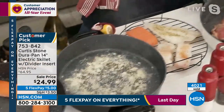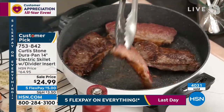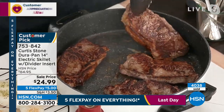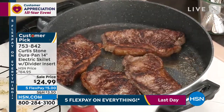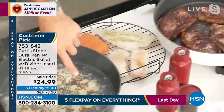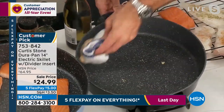Over here, I've got some steaks, Alice. Have a look at these gorgeous ribeyes. New York strips, I should say. You can see that beautiful char on those. I mean, look at the char on these steaks, right? So I'm showing you, when I say rapid, I'm not messing around. It gets really, really hot. Next, come back over here and you can see the Parmesan cheese. See how it's all starting to burn? Look at it. It wipes out, you guys.